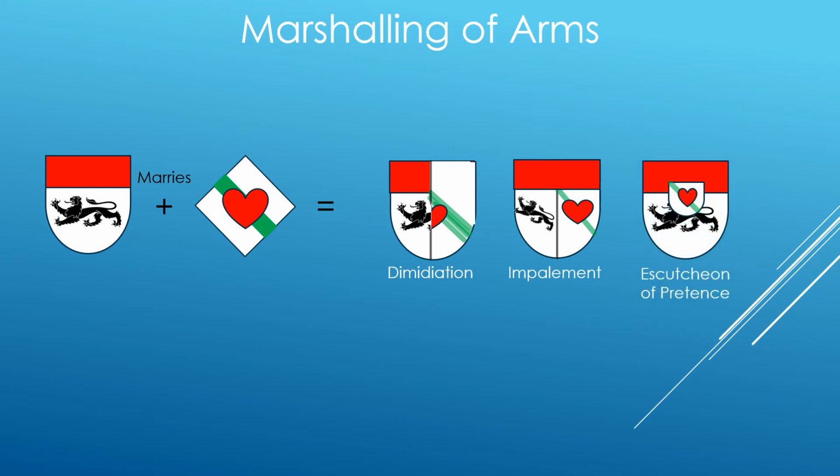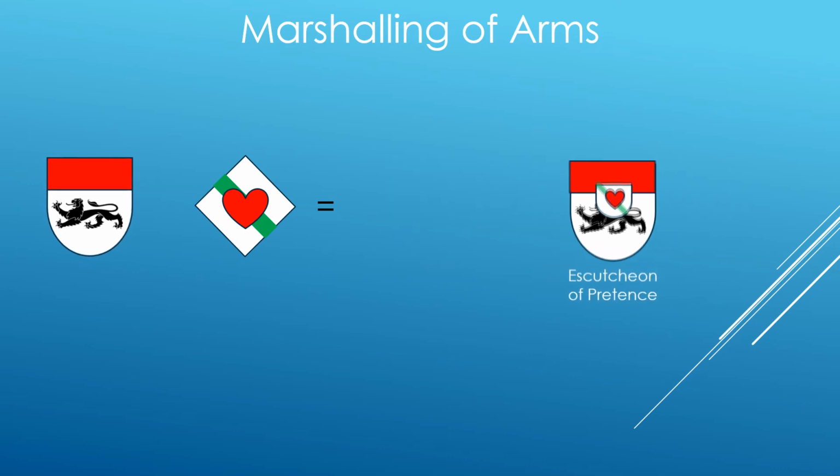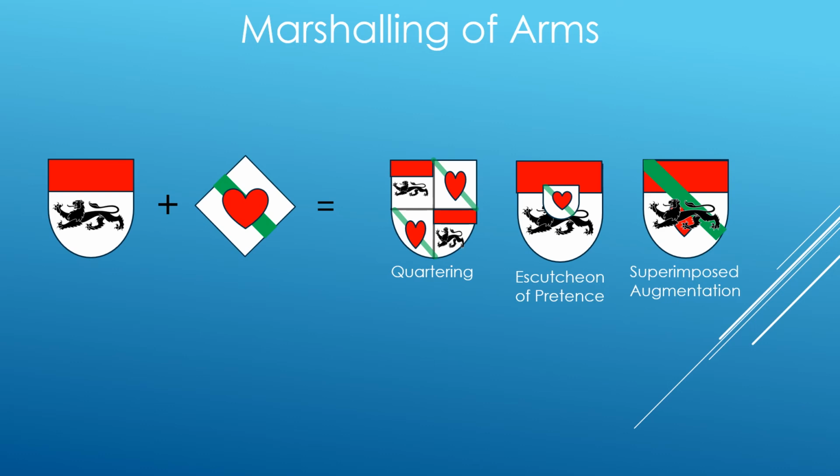Or it can be shown as an escutcheon of pretence. For an ordinary man who wants to become a duke by marrying a duchess, the escutcheon of pretence is a popular way of showing the arms. More likely, though, the arms will be quartered, or possibly superimposed augmentation of the arms where the various charges are superimposed one on another.